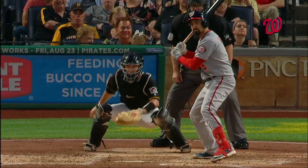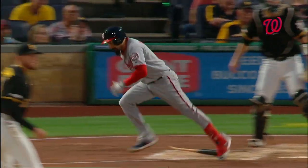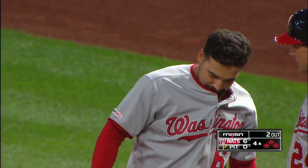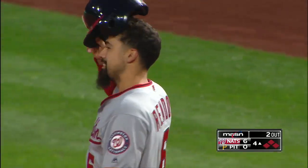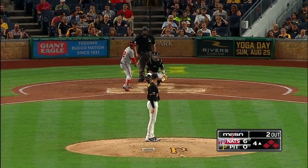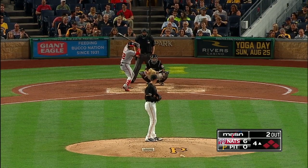I was talking to some of the Pirates coaches in batting practice yesterday, and they were saying that he might be the best right-handed hitter in baseball, and I had to agree. And you know what? Don't sleep on Anthony Rendon for the batting title. With this surge he's on, he's single digits now behind Yelich and McNeil, who are at the top of the league. There was a time when Anthony was 15, 20 points behind, but that margin is shrinking on a daily basis.